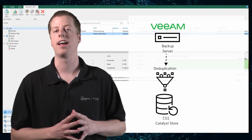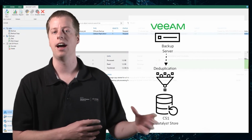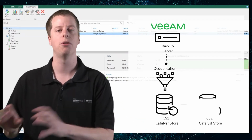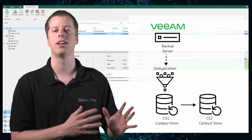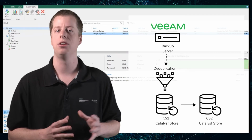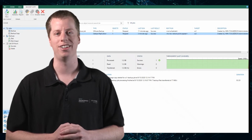Keep in mind that Catalyst data on an HPE StoreOnce appliance is deduplicated, so we don't want to have to rehydrate data from a primary StoreOnce and read it before writing it to the secondary StoreOnce. With this feature, we no longer have to do that. Data is copied directly from your primary to your secondary StoreOnce using API commands issued by your Veeam server. So let's jump into the demonstration.